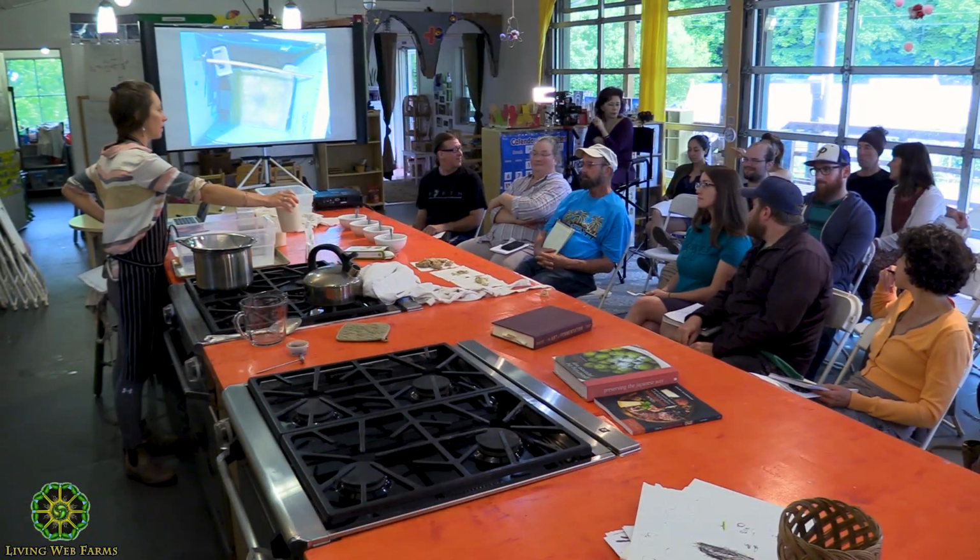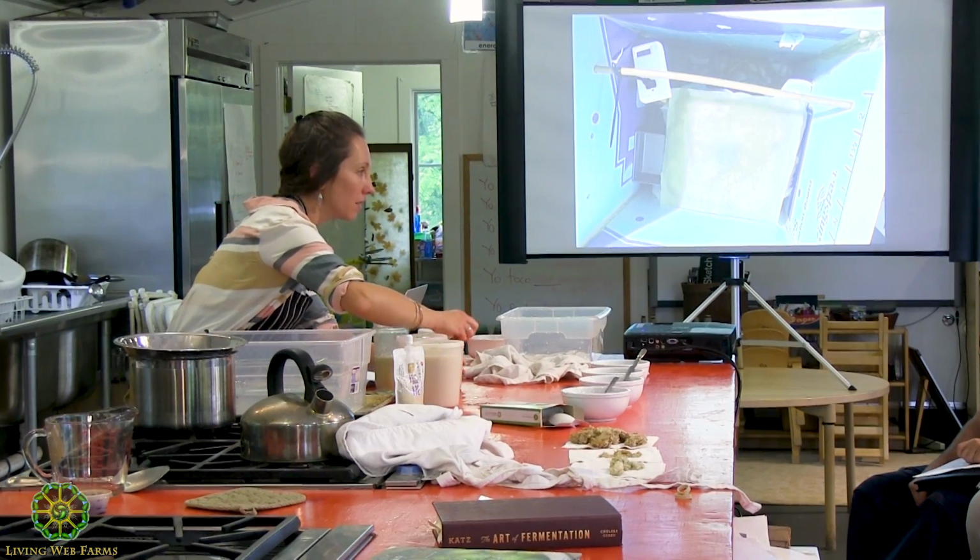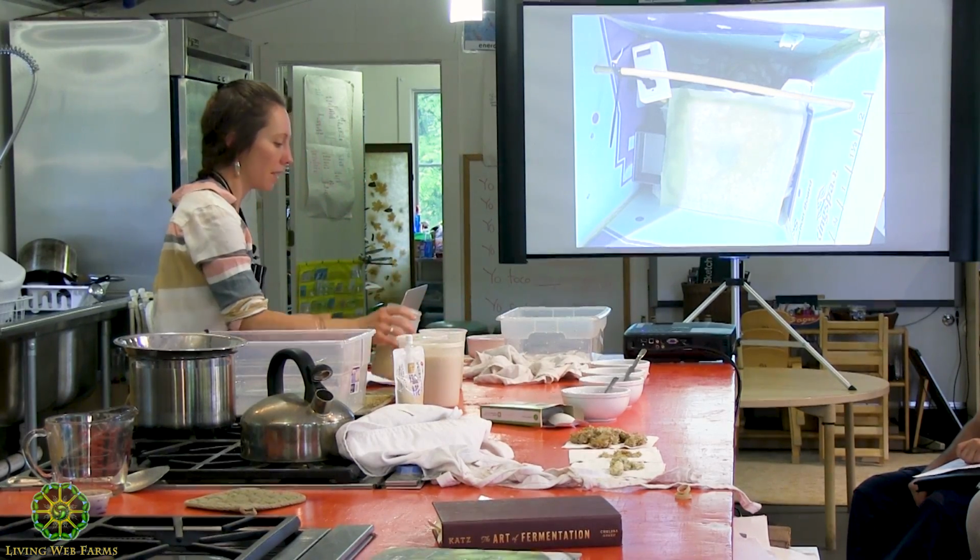Question here. So in the jar there, is it like a sourdough starter in that, you know, do you have to feed it? And can you just add to it? You just add to it. Like, this is my shio koji. I'll just dump it back in there. It's basically the same. Yeah.